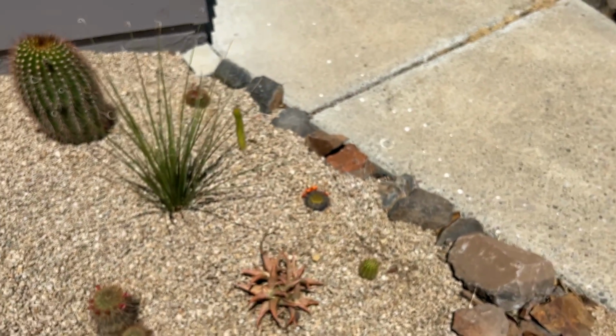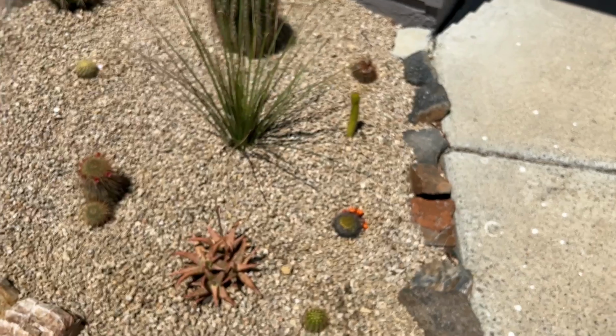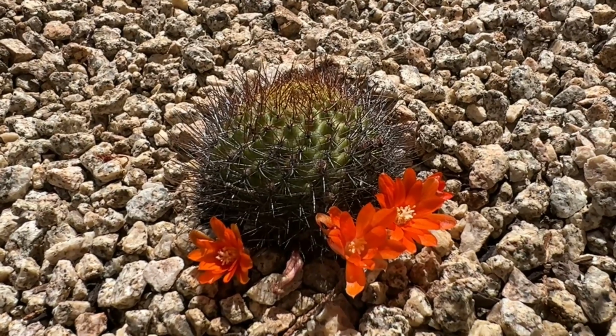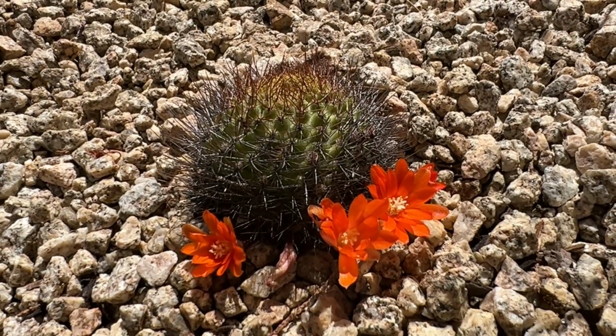Then down by the walkway, I see I have a Rebutia starting to bloom. This one periodically blooms throughout the year with these vermilion flowers. I also really like the dark spines on this variety.